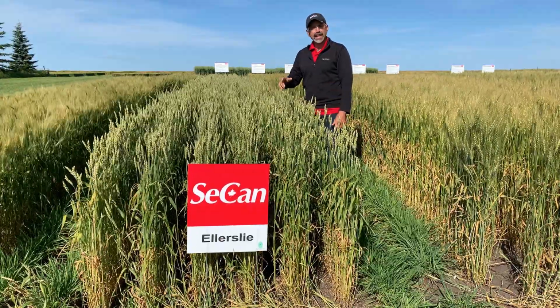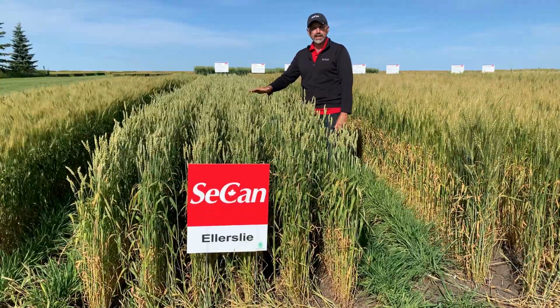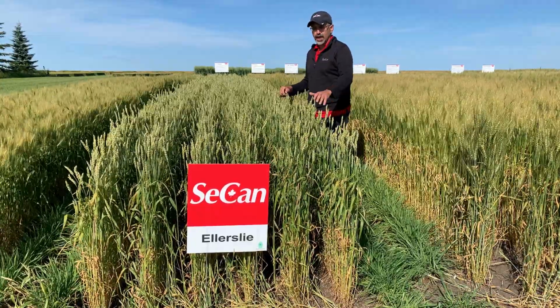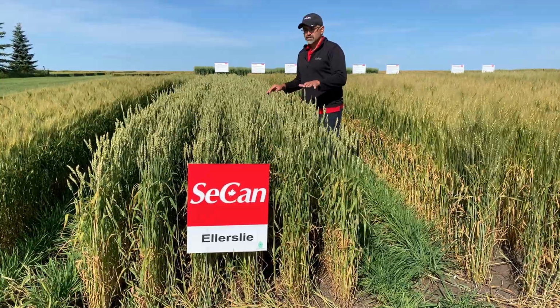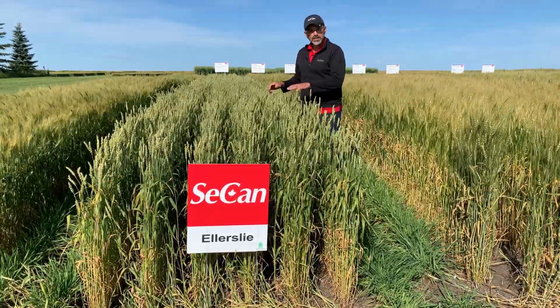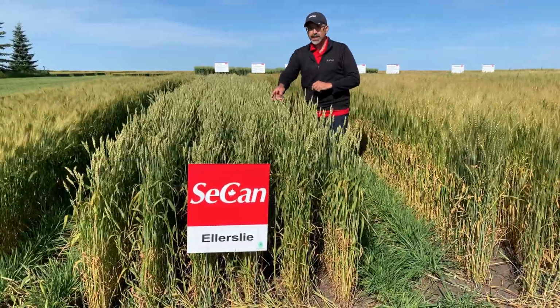I'm standing beside a plot of Ellerslie. It's a new CWRS from the University of Alberta, Dr. Dean Spaner's program. It's an unleaded CWRS, medium maturity, kind of medium conventional type height, very good straw strength in the Carberry range. It's unleaded.